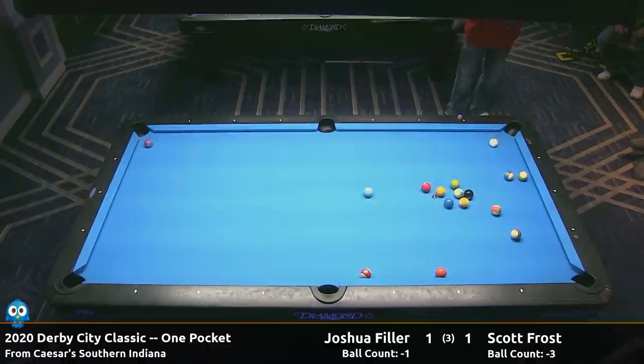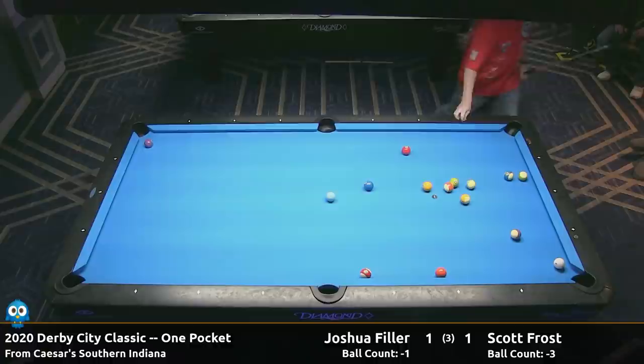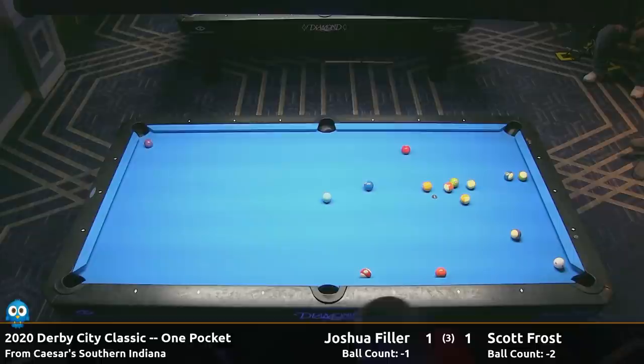One of Scott's bread and butters, really controlling the rock and the speed of the object balls. Oh, he played it right into it, so that's a sweet one. So both of them have taken a ball off of what they've owed. Now Scott owes 2 only and Filler 1.